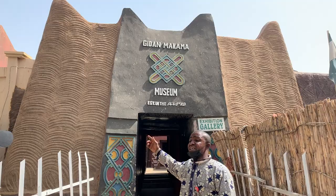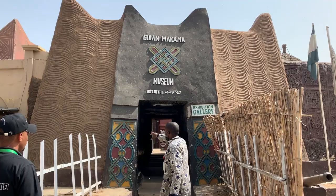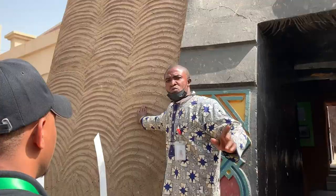And it's the oldest building in Kano, over 500 years back. And look at the ancient paint. When we move inside, this is the ancient paint used then. But when we move inside, I'll tell you all about the material used. You see, these are the paints used.